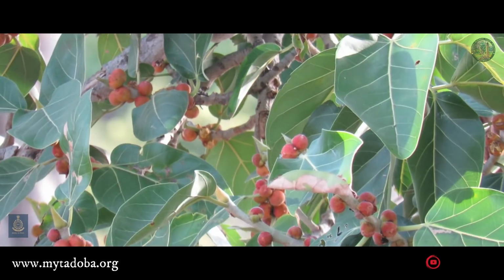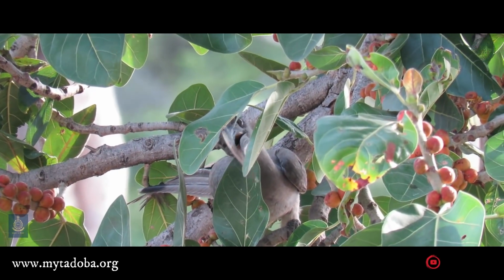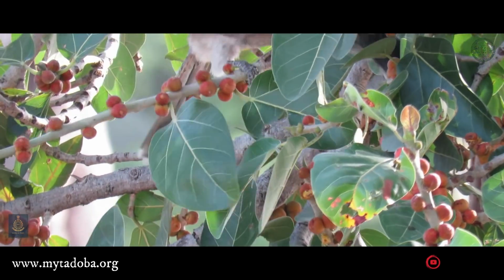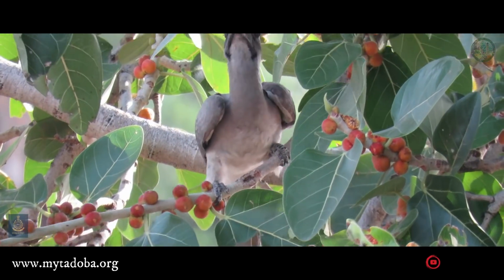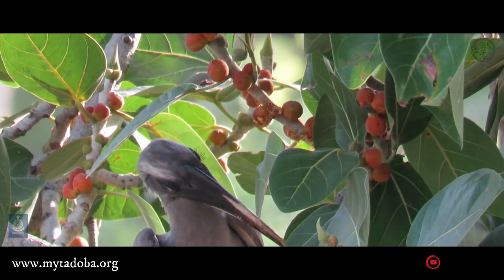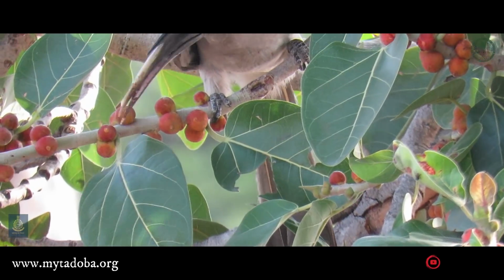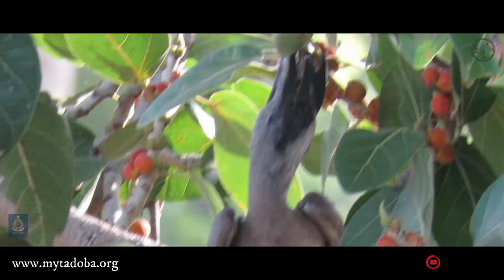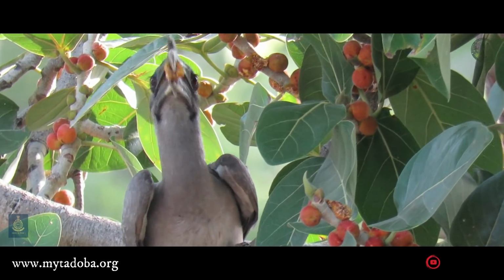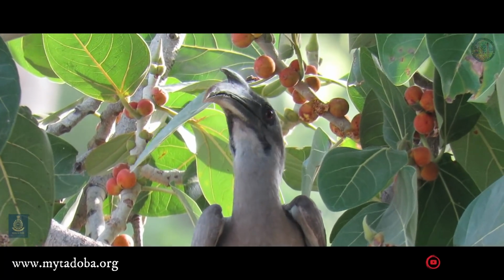Observe the way he eats that fig fruit. These birds actually cannot swallow food caught at the tip of the beak, as their tongues are too short to manipulate it. So they toss it back to the throat with a jerk of the head. These forest dwelling species of hornbills are considered to be important seed dispersers. Fruits eaten by frugivorous birds are considered to germinate even better when they pass through the digestive tract of such birds.